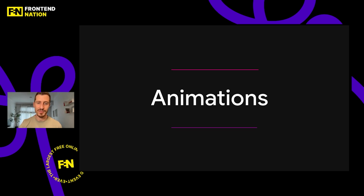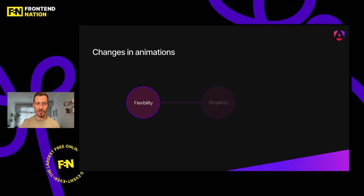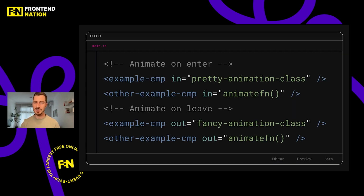Next, animations. Well, we developed the Angular animations package way before CSS had the superpowers it has today. With the revamp of Angular's animation story, we want to focus on enabling higher flexibility, simplicity, and modernization. We'll be moving from the current animations functionality to a significantly simplified version, which allows you to animate your components, directives, and elements with the in and out abstractions, where you can specify individual classes or even an animation function that allows you to plug in your favorite animation library.